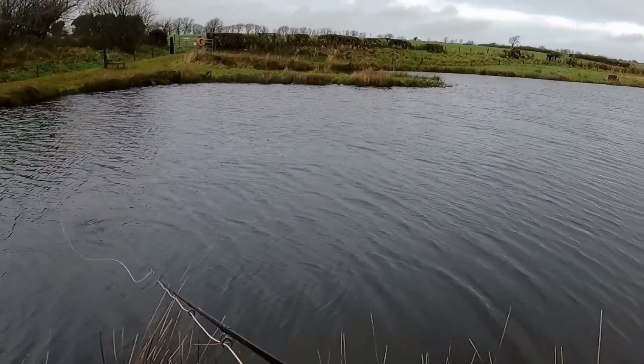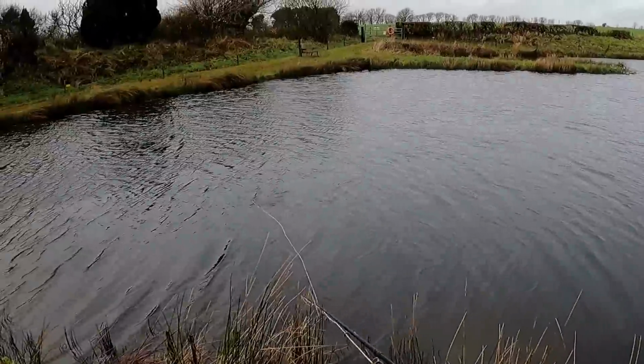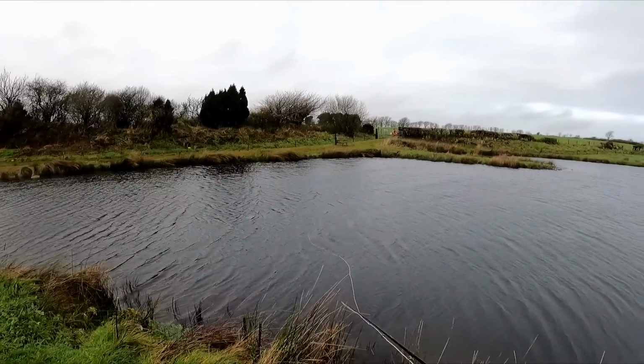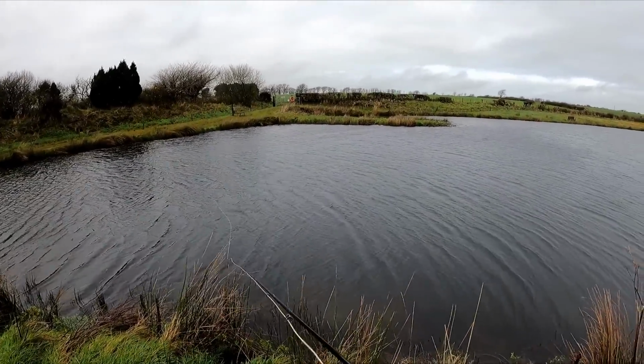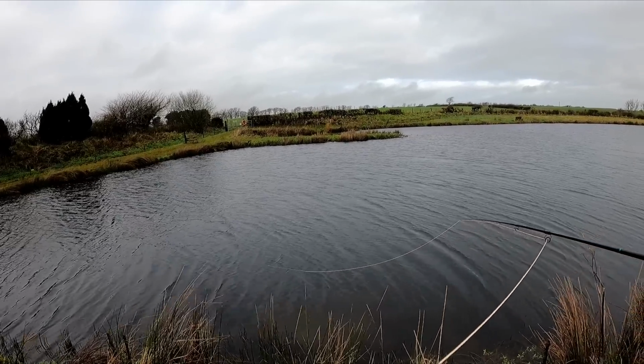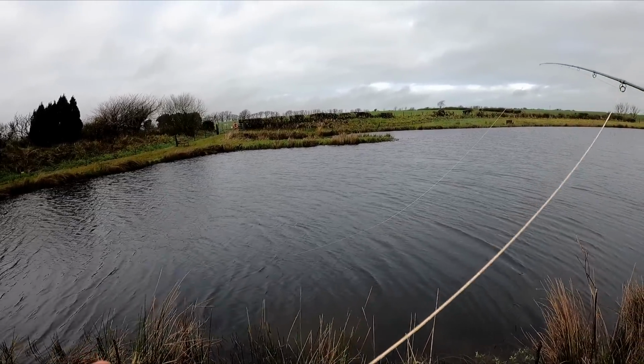Oh, can't believe it. I took that out a bit too quick. I just don't know if you can see it just in front of us, just there. I haven't got my Polaroids on, so I didn't notice it. A bloody fish following it, wasn't there?